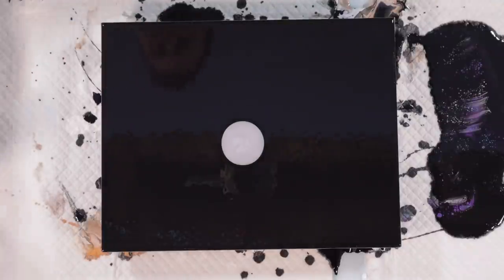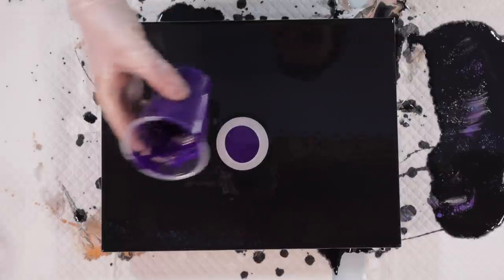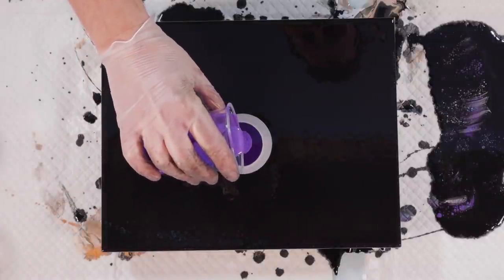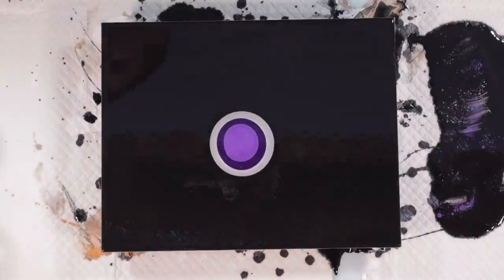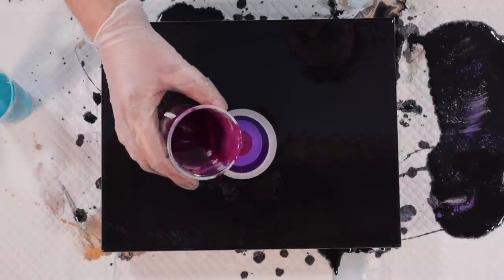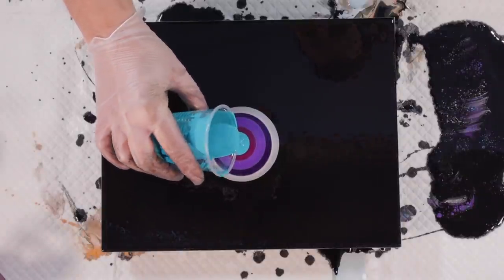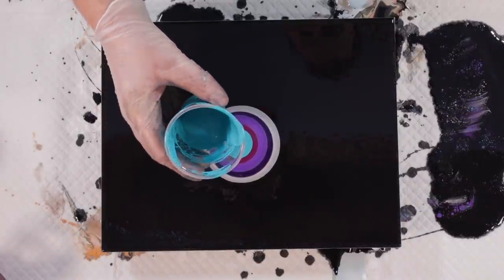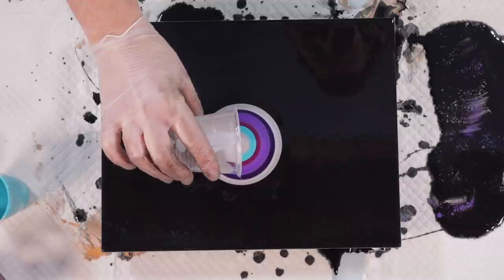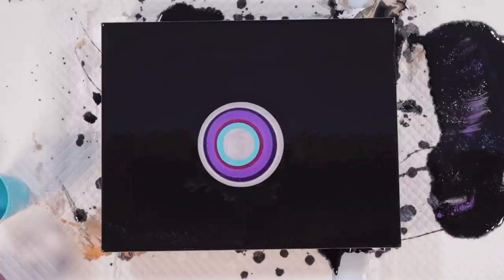So, I have the silver first. Going in with the really dark violet, then in with the metallic light violet, then in with the permanent red violet, in with the beautiful turquoise tealy color, and then on top with some more silver. And I noticed that even though I didn't put a lot of that teal in, it's definitely the strongest color that came through in the pour last time.